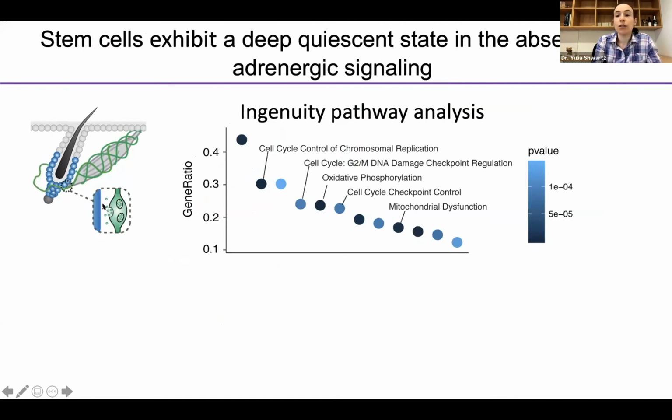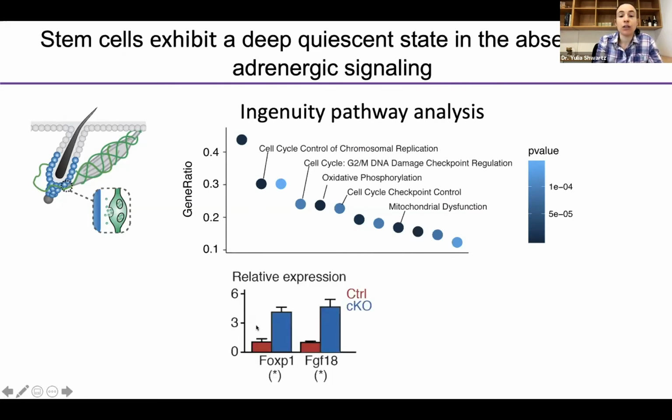When there is no adrenergic signaling, hair follicle stem cells have a specific reduction in proliferation machinery. In addition, there were other changes, such as changes in oxidative phosphorylation and mitochondrial function, all of which are very specific attributes of a deeper quiescent state of stem cells. We also saw a specific elevation of quiescence markers such as FOXP1 and FGF18, whose overexpression recapitulates the phenotype we saw when we ablated the sympathetic nerve.